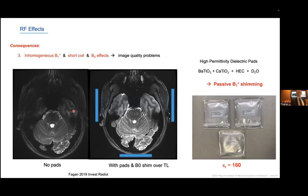And so what we've done, which is what most 7T sites have done, is to develop some dielectric pads. We use 3 pads. These are pads we built ourselves, and here are pictures of them. They're made of barium titanate and calcium titanate with some gelling agents and some heavy water. This gives us so-called passive shimming of the B1 plus field.